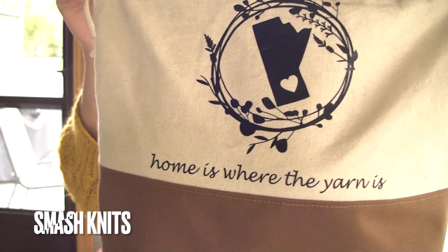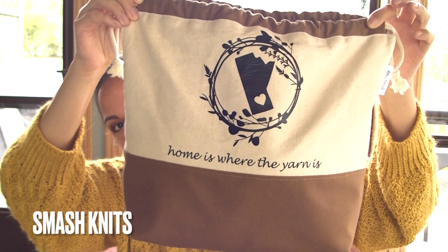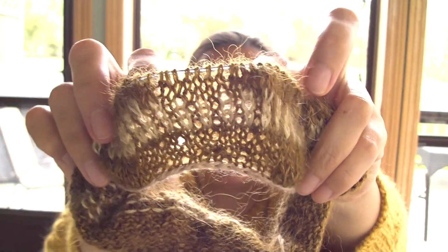So this next one, I'm keeping it in my Smash Knits project bag that I purchased at a local fiber festival a few months ago that I showed here before. Her little logo is right there. Anyways, okay, so I'll show you what I have done so far. I cast on today. There's yarn everywhere. That's what I got so far.